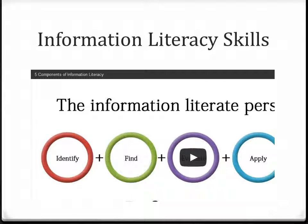Finally, here are some specific skills that students need to learn that ensure they will become lifelong learners. They need to learn how to access, evaluate, and use information and resources, and the school library is an important venue where these information literacy skills can be learned.